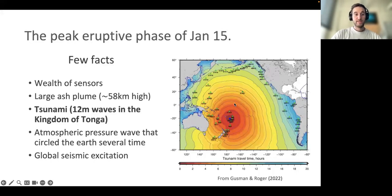Along with this ash plume, which is believed to be the highest ever recorded, we have also the tsunami in the region. The nearby tsunami reached a height of 12 meters when it reached the Kingdom of Tonga. So it caused a lot of damage and it affected profoundly the Kingdom of Tonga. And it's responsible for a few losses of life in the Kingdom of Tonga and across the Pacific Ocean.